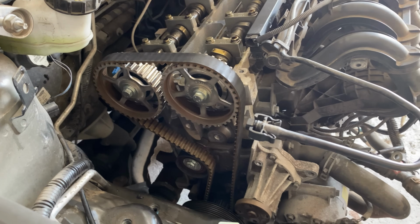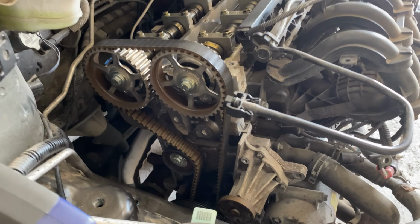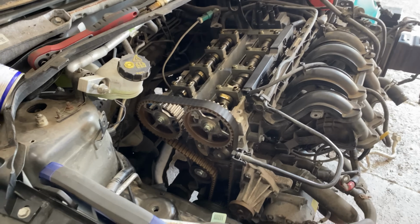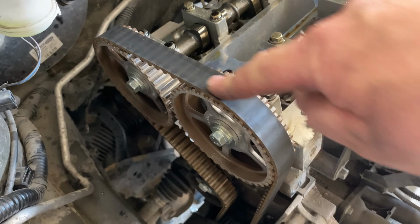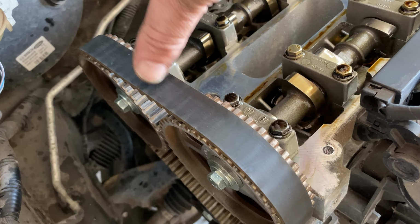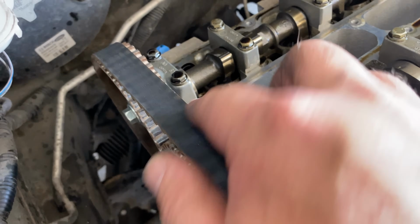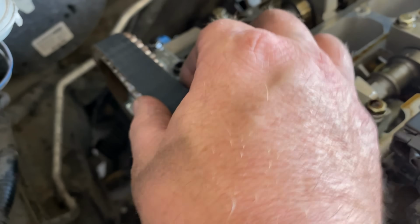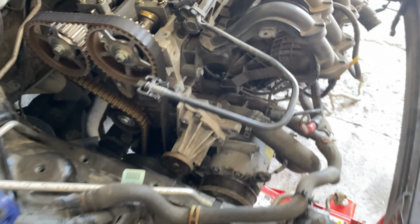Right, okay guys, again, just a quick update, quick recap of what's happened. As you can see, the cover's off now, and then you can see that they're obviously through. It's not that bad, I've seen them worse than this, but you can see the lines that are coming through the belt all the way around. Like I said, I've seen worse, but it's definitely worth changing it. So yeah, there we go.